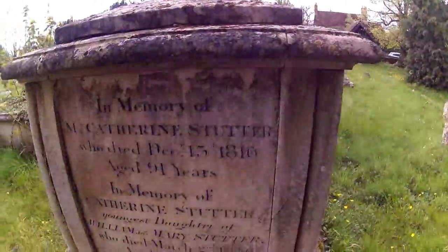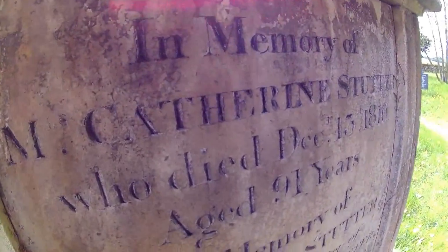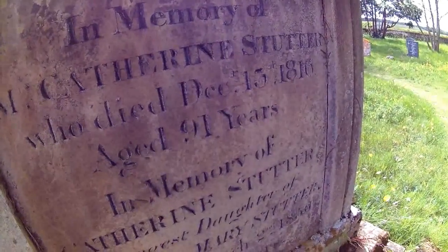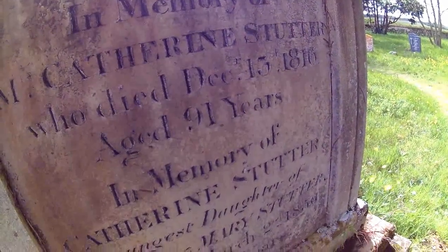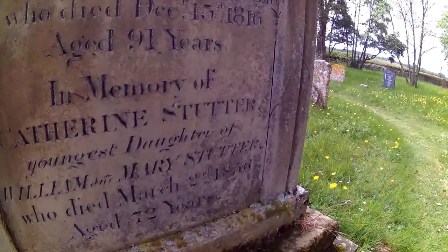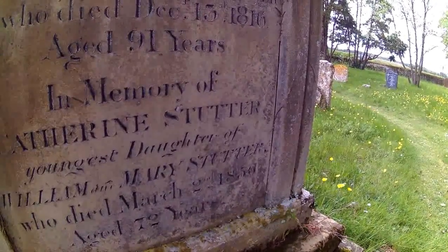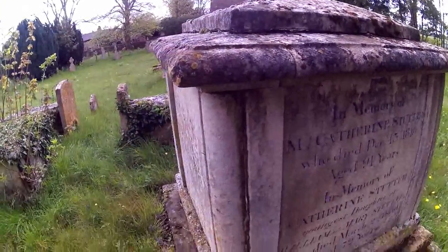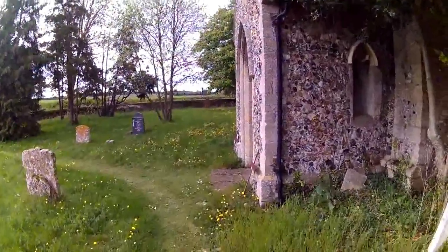Here we have in memory of Catherine Stutter, who died in December 1816, aged 91 years, and in memory of Catherine Stutter, youngest daughter of William and Mary Stutter, who died March 2nd, 1856, aged 72 years. And they've got a lovely large monument here on their grave and right next to the entrance to this church. It's a very rustic looking entrance.